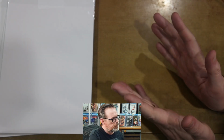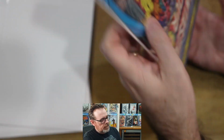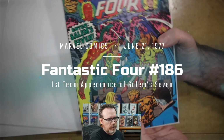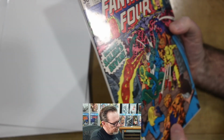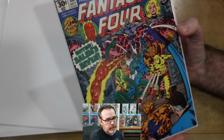And that Fantastic Four book, not a key book, but certainly a desirable book if I am able to ultimately get that book graded out in a 9.0 or above. Next is Fantastic Four 186. Now, this one, I don't quite know what happened. Now, Fantastic Four 186, this was listed as a VF minus and is the first appearance of Salem's 7.